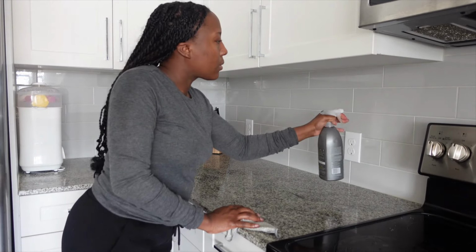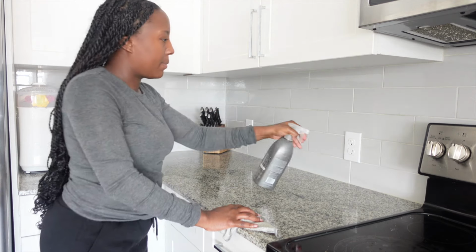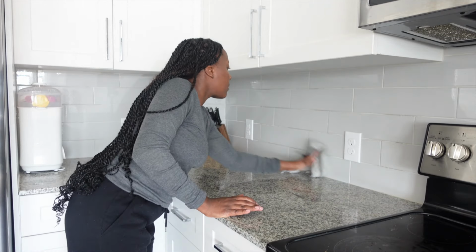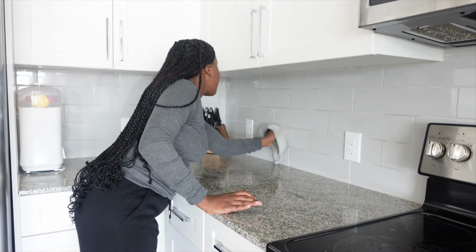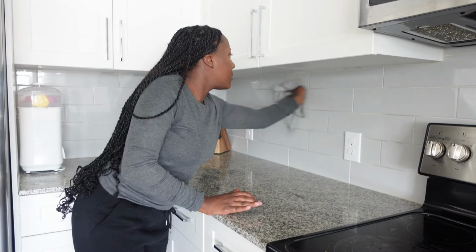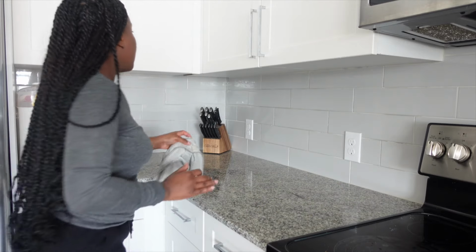I normally don't do this, but I am gonna put some degreaser on the backsplashes only because food has gotten there, and I just wanna make sure there's no grease or buildup on there. So I'm making sure I clean that off so that it's squeaky clean.